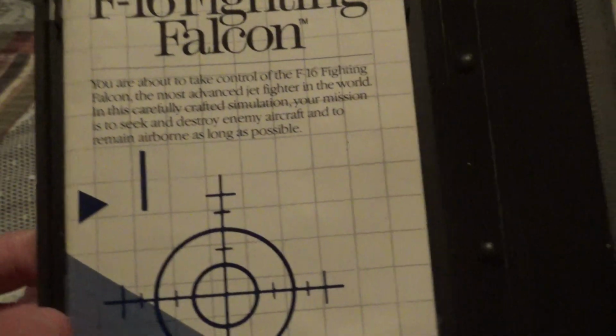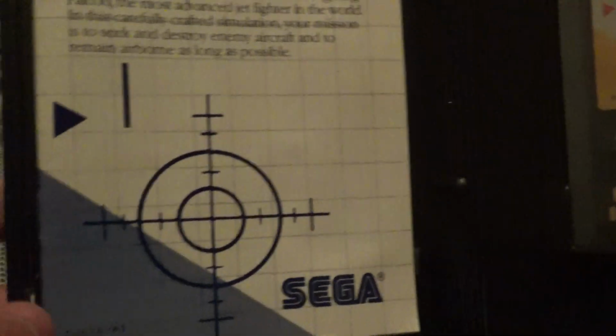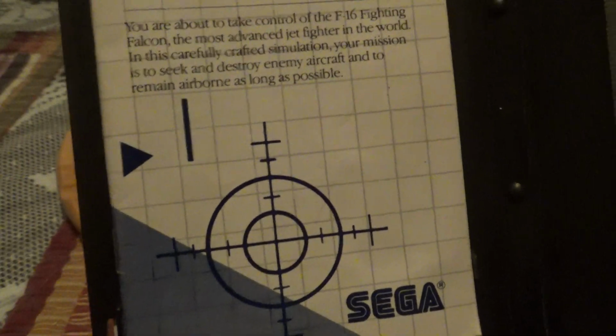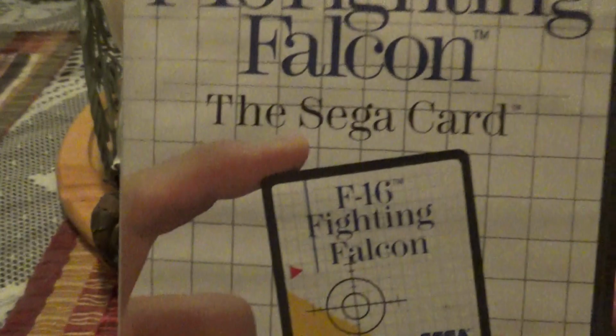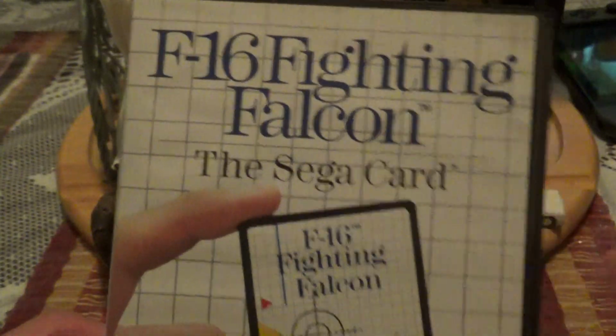One of the games that has eluded me for a while is two of these Sega carts. It's Transpot and My Hero. These are the two games that have eluded me to get, and also Spy vs. Spy. Really like that game. I used to have Spy vs. Spy back in the days.